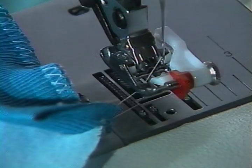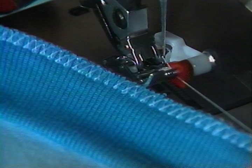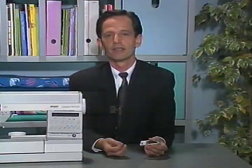This stitch sews a stretchable seam and overcasts it at one time. And look how neat it looks on the inside and how pretty on the outside. Any of the programs 20 through 29 will sew a stretchable seam and overcast at the same time. That blind hem foot is a real versatile foot.